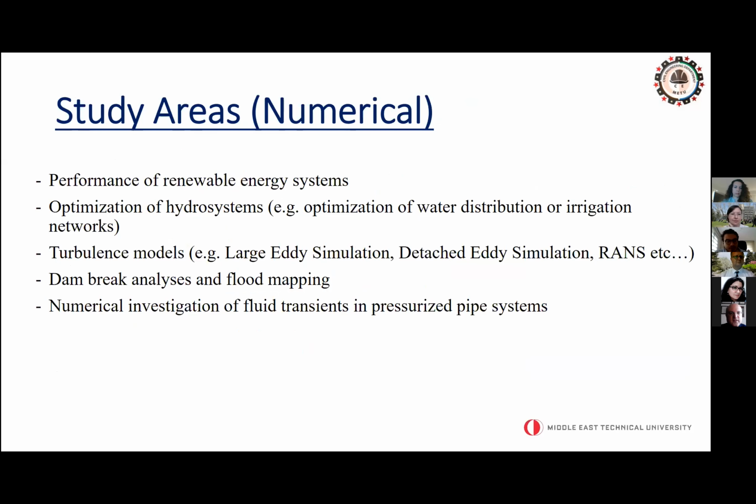And on the other hand, our laboratory researchers also conduct many different kinds of numerical studies. These studies are mainly concentrated on performance of renewable energy systems, optimization of hydro systems, turbulence models, dam break analysis and flow mapping, and also numerical investigation of fluid transients in pressurized pipe systems.